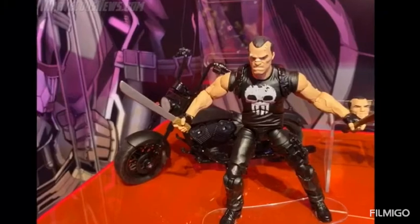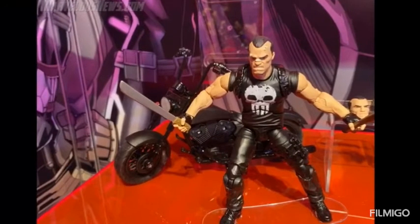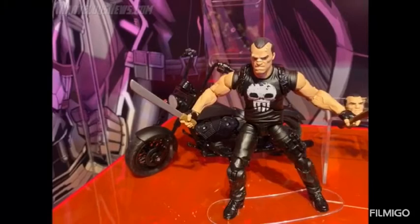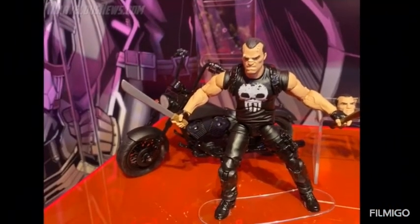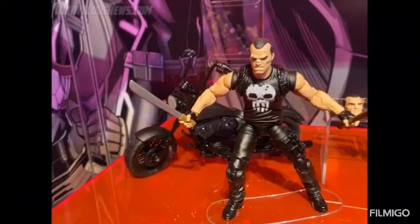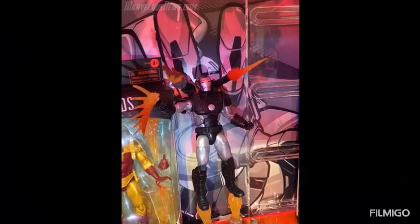And here's an out-of-packaging shot. Looks like he also has like a machete or something like that. He does also have some scars on his face. And that's an alternate head sculpt. They have another head sculpt that doesn't have the scars. Then here's a new classic War Machine that was revealed.